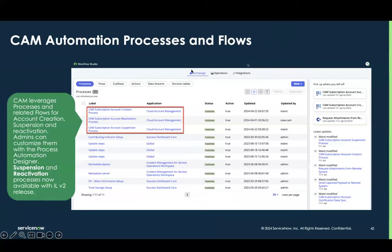Now, talking about the automation processes and flows, these are very important because, as you can see here, once you log into the Process Automation Designer UI, you'll have customizable flows, actually processes that include flows, subflows, and actions that can be changed. And these include the creation, reactivation, and suspension processes.